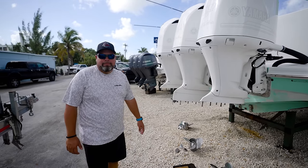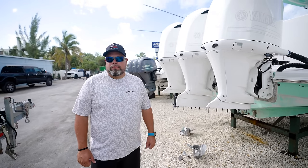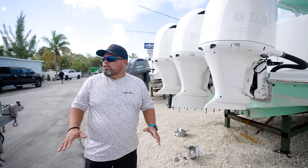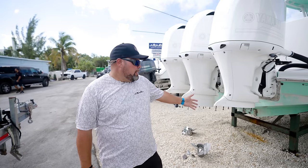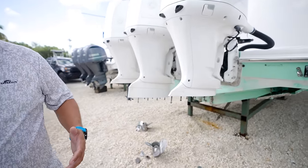So this is a perfect example, right? You're going to have service done on the racks. I'm assuming you have some other place to do the repowers. Yeah, we have a certain section where it's a little bit easier for the guys, where they have cover, they can work in there and pull the motors off. But here, you can see, we also do refurbishment and rebuilding of the lower units.